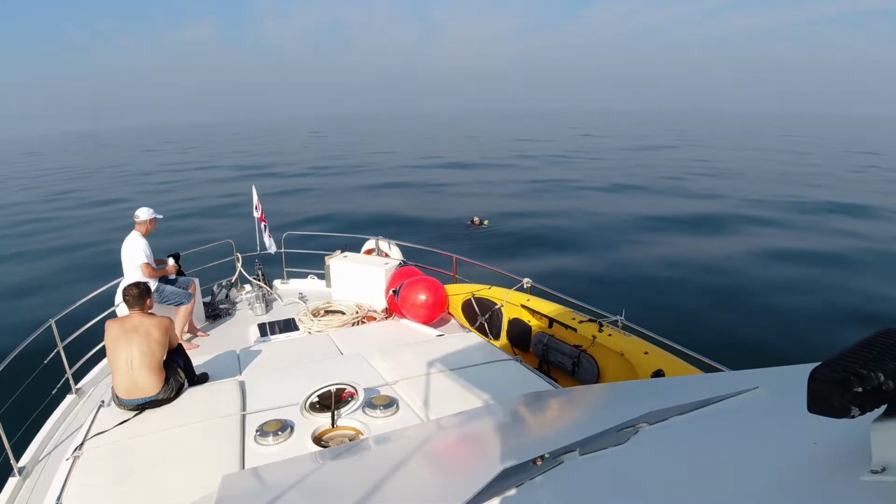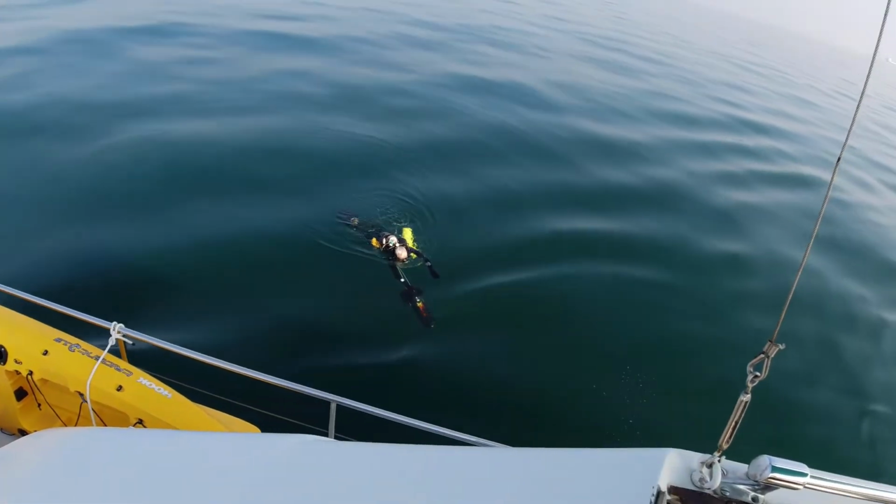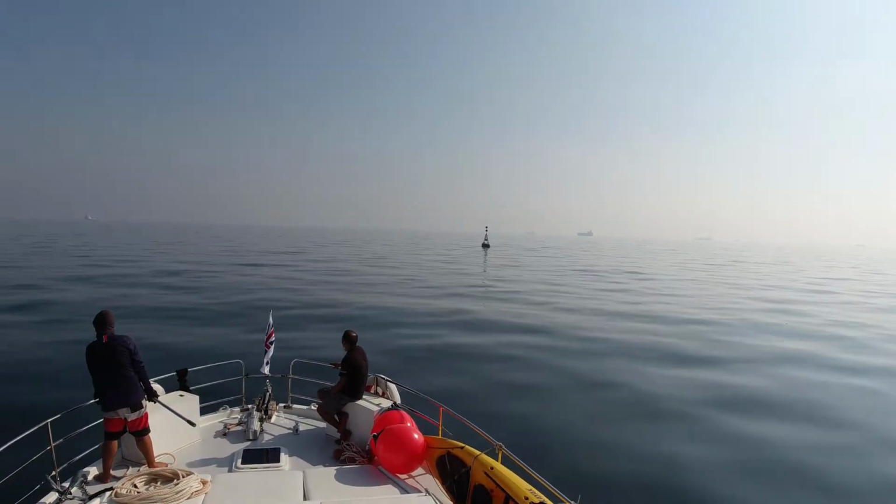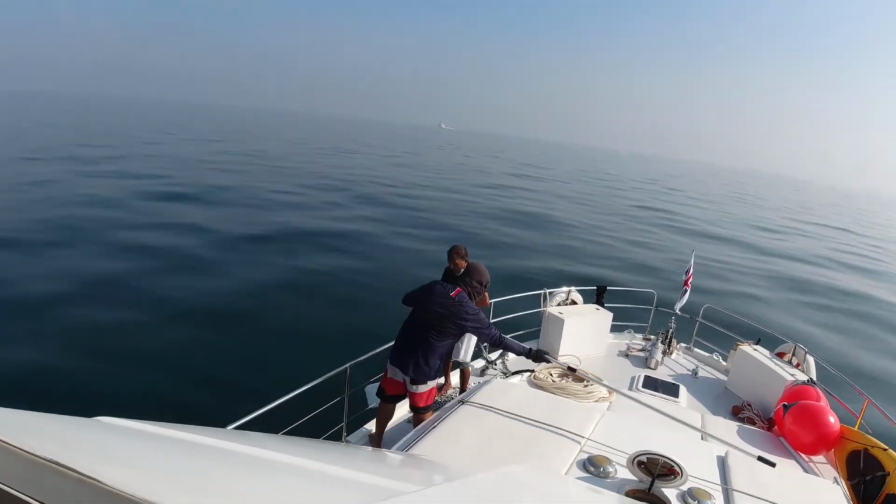Ladder down, engines off, neutral and engines off. Look at how fast he's going. There we go, recover the shot.